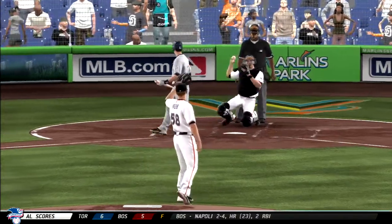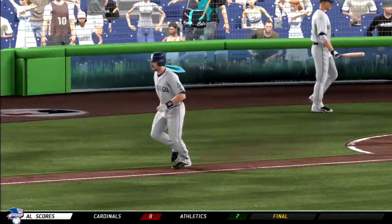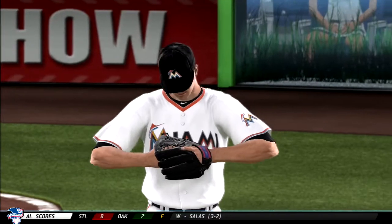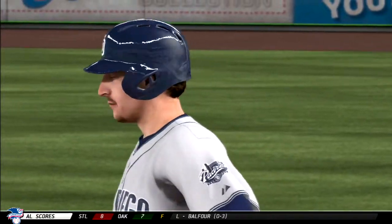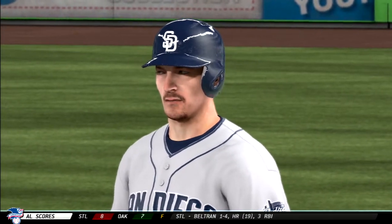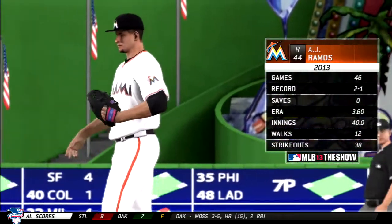And a good take there will net him a base runner as it's ball four now to start the eighth inning. You know, when you're holding on to a slim lead, you just can't walk the leadoff guy. I mean, those are the ones that really come back to haunt you. So he's really going to need to work towards getting a ground ball here. A.J. Ramos is on to work as he'll take over here in the eighth.